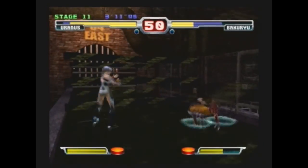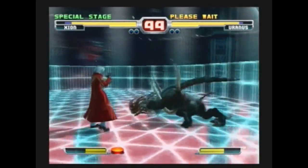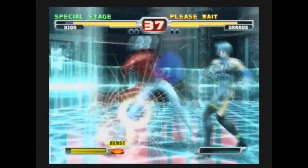Some of the only things working against Uranus are that her human form takes damage pretty easily, though actually hitting her is another matter, and her beast form can only use beast button attacks and throws. Hitting punch or kick reverts her to human form.